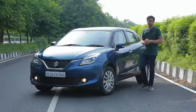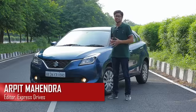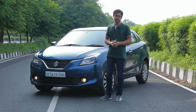Maruti Suzuki Baleno has proven to be an immensely successful model for the company ever since its launch. Such has been the success that if you walk into a Maruti Suzuki showroom today, you just can't go and buy one off the shelf. There's a long waiting period on this car. So what really has made this car successful? What is it that consumers are liking so much about this car? That's what we'll try and find out.